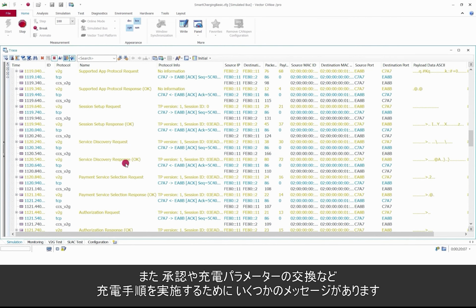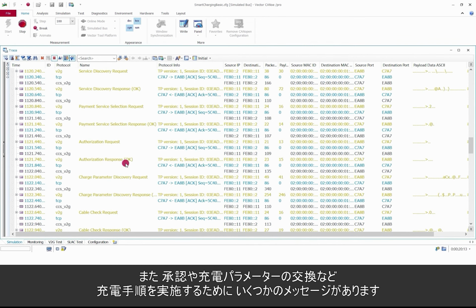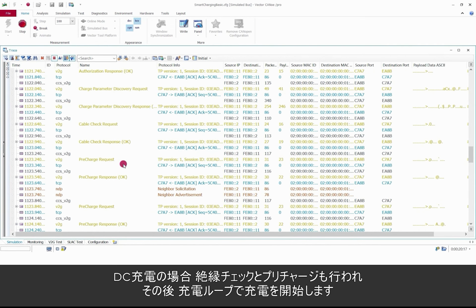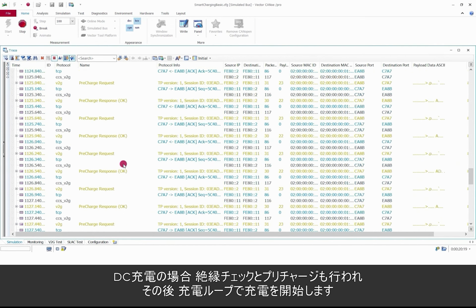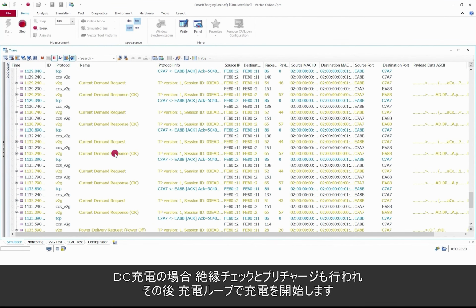And then there is a number of messages to prepare the charging procedure, for example, the authorization and the exchange of charging parameters. And in the case of DC, there is also an isolation check and a pre-charging, and then it starts charging in the charging loop.